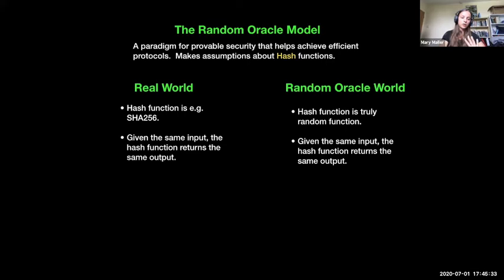So in the real world, your hash function is going to be something like SHA-256, maybe Rescue, maybe Keccak. And given the same input, the hash function always returns the same output. In the random oracle model world, the hash function is assumed to be a truly random function. Again, though, if you give it the same input, it should always return the same output.